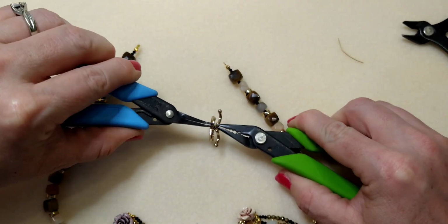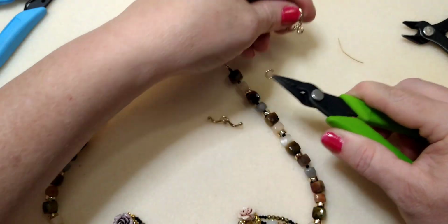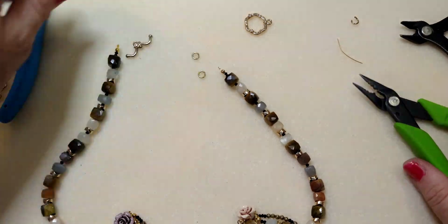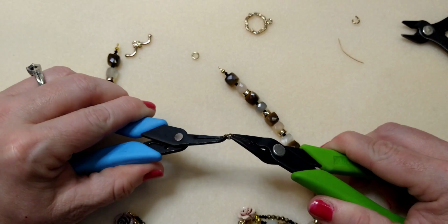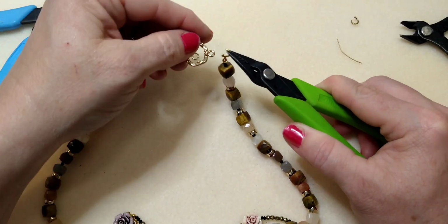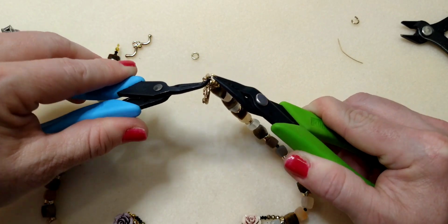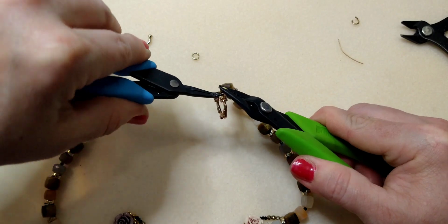So we're just going to go ahead and open this up and insert our toggle right on here. And I did grab out a couple of thicker jump rings for this, only because this is the connection that's holding everything together, and I don't really want to use those little teeny tiny ones. I feel like this is more secure to have a little thicker jump ring on here. So let's go ahead and get the toggle on and close it up. Make sure you close your jump ring really well, which I'm failing at the moment. There we go.